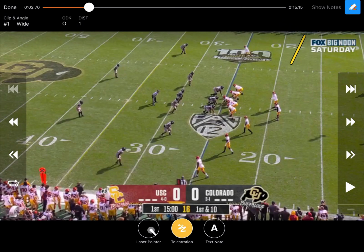This week we're looking at a crazy game yesterday. USC and Colorado. USC really came out of the gates fast. Got up, everything was going right for them. Blocked punt, interception. Colorado stalled out.